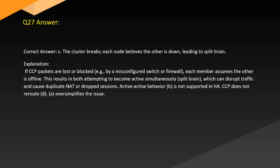Answer. Correct answer: C. The cluster breaks. Each node believes the other is down, leading to split brain. Explanation. If CCP packets are lost or blocked, for example by a misconfigured switch or firewall, each member assumes the other is offline. This results in both attempting to become active simultaneously and split brain, which can disrupt traffic and cause duplicate NAT or drop sessions. B, active-active behavior, is not supported. CCP does not reroute. D oversimplifies the issue.